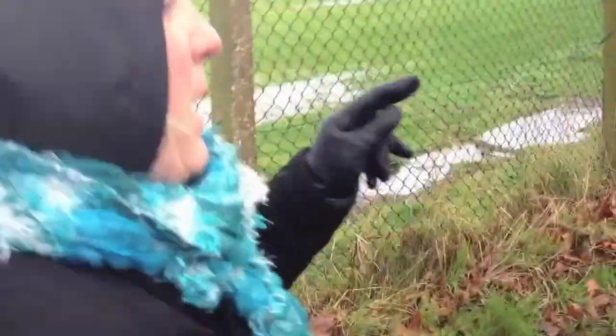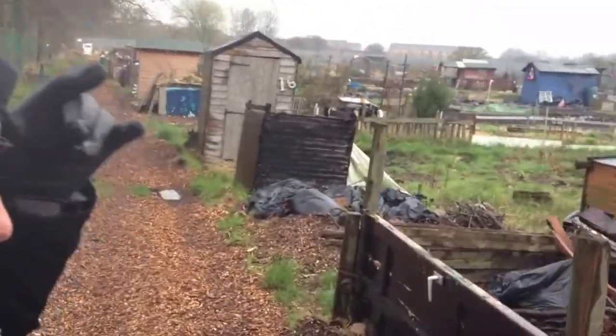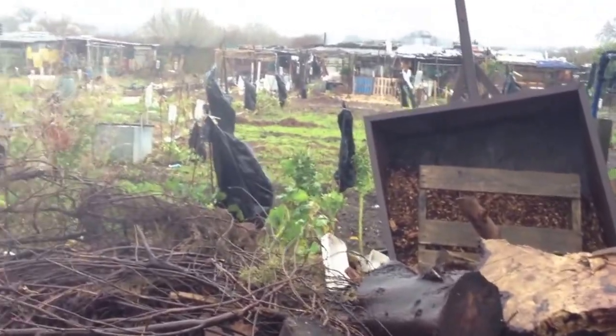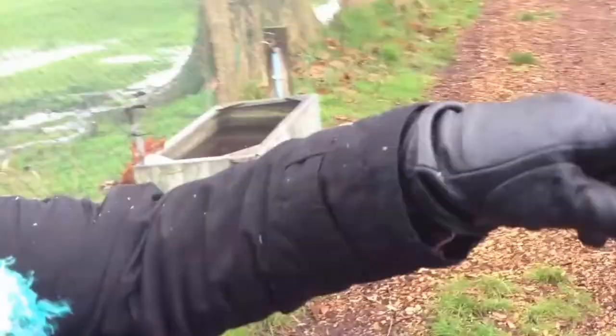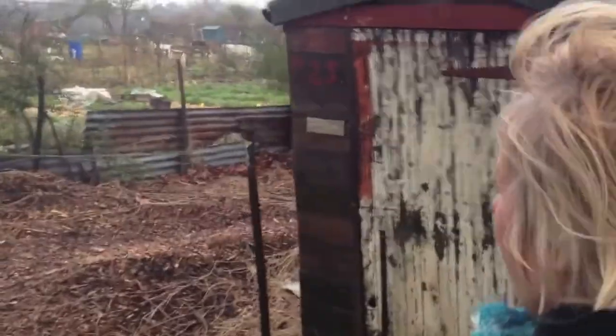So Kingston Road allotment site has 44 plots. Oh wow. And a lot of them have been let out as a full plot, 250 square metres. I'm just letting out because I'm the site liaison volunteer. I think I've been here about 14 years now. When I was first here, most of the plots were actually overgrown.